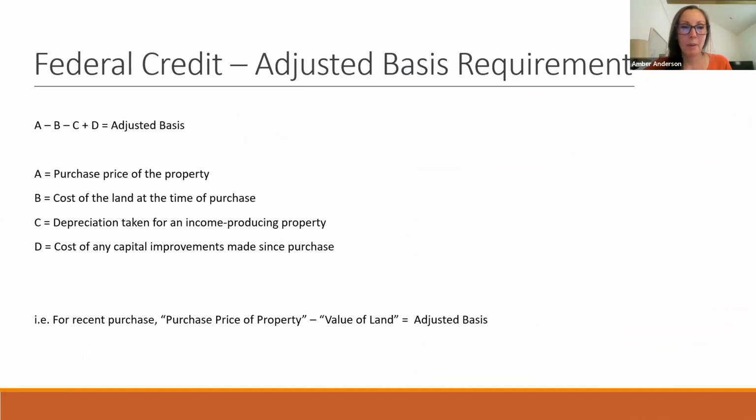But back to the spending requirement for the federal program, it's based on the building's adjusted basis, and this is the complicated calculation. It's very different for every building, but most often, at least 50% of the time, we see buildings that are recent purchases. So the calculation is simplified. It's at the bottom. It's just the purchase price of the property minus the value of the land when you purchase it. That's the adjusted basis for a recent purchase. So as you can probably imagine, that's usually a pretty large amount. If right now you were to buy a single family house for, I don't know, 500,000, say the land was 200,000, you'd still have to be spending 300,000 in order to qualify for this program. So it's usually a large sum of money that has to be spent.